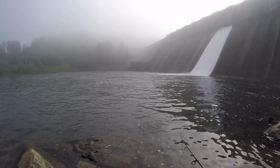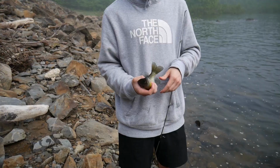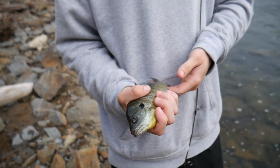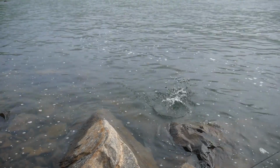You got one? Oh, big bluegill. Wow, that's a big bluegill. Yeah, you got a pretty nice bluegill. Not a bad one at all. We'll go ahead and release him. Nice little toss.